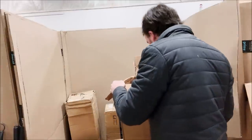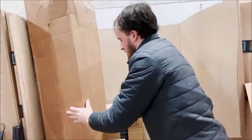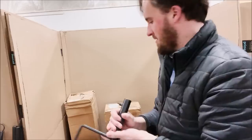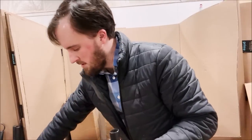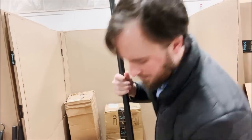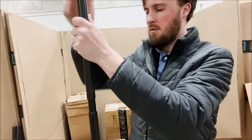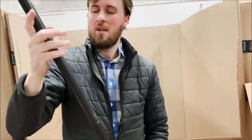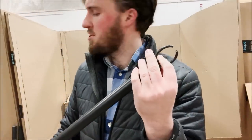What in the world is that? Oh, I think I see. I think that goes into the ground. And this probably goes with it. So it goes like that into the ground. And then this attaches onto here. And then this attaches onto here. I don't know what it is though.